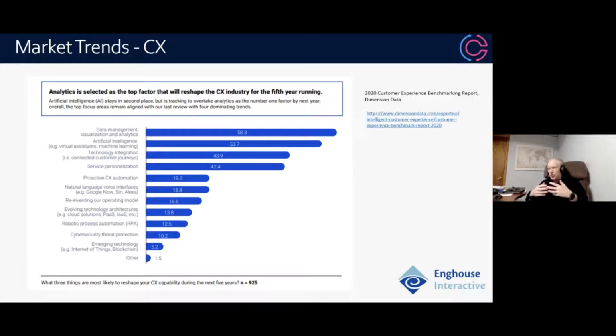And they asked this question. They said, what three things are most likely to reshape your customer experience capability during the next 5 years. And they got almost 1,000 responses. You can see it down at the bottom of the screen here. They got about 925 responses.